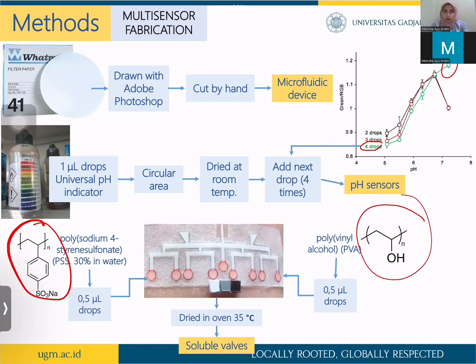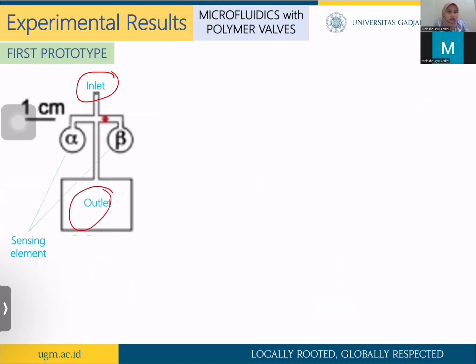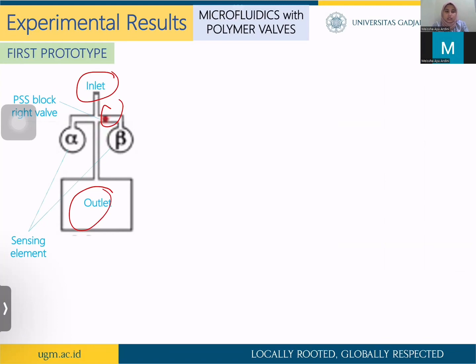And for this platform to be able to attach to the skin, they use this medical grade adhesive. The first prototype consists of 2 channels here, alpha and beta. This is the inlet in the top part, and the outlet is in the squared area. So the sensing elements, alpha and beta, are blocked by PSS here. If the sample goes through the inlet, it will deflect to alpha, and alpha will be filled up first. And the ability to deflect liquid is what makes the polymer better suited for these devices.